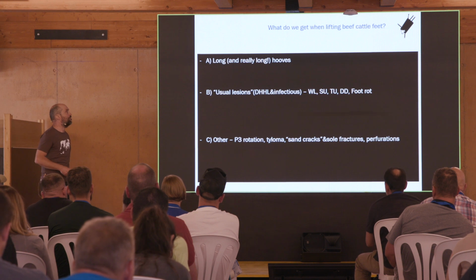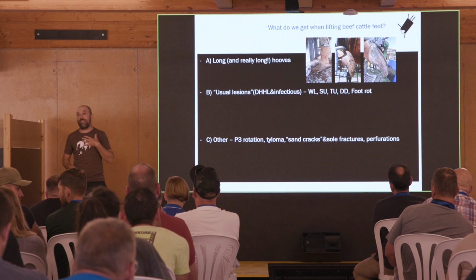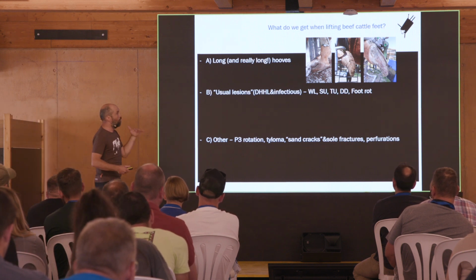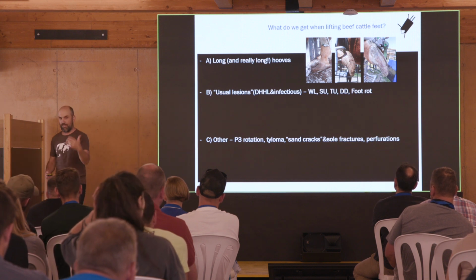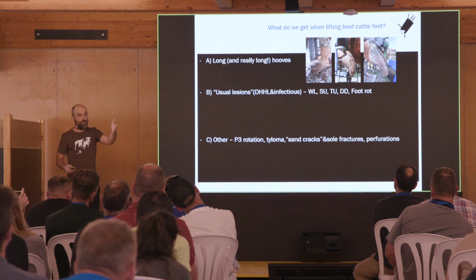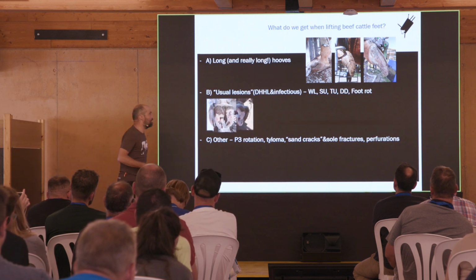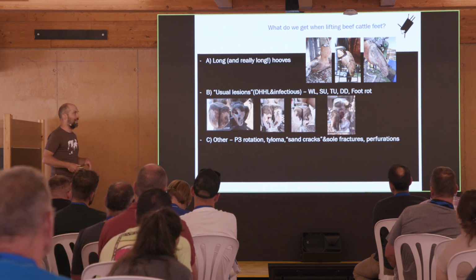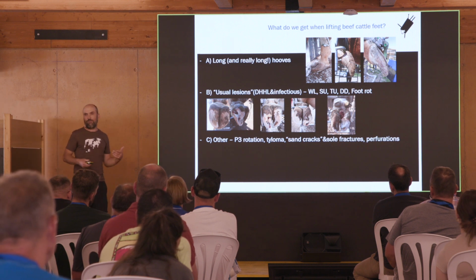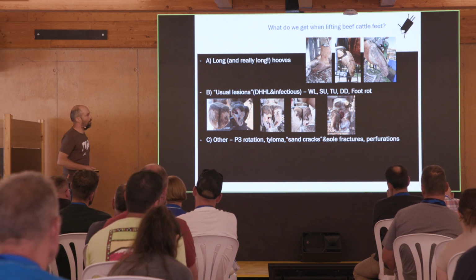So what do we get when lifting beef cattle feet? Long and really long hoofs, okay? In my opinion, it is the worst problem that we have, because when we have long hoofs, we have the consequences that come with it, okay? Then we have the usual lesions, disruption of hoof horn lesions, like George talks about: white lines, sole ulcers, toe ulcers, digital dermatitis, that we can also see on beef herds, but it's mainly a hygiene problem.